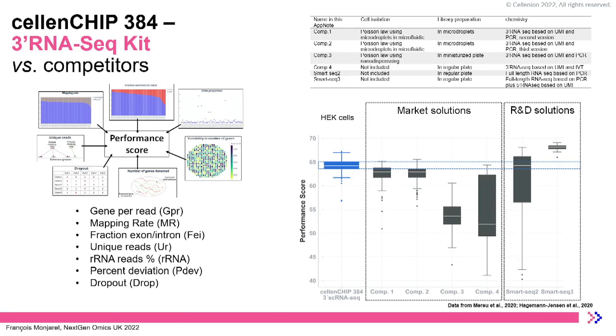When you put the 3' kit on the market, now you have to compare to competitors because there are a lot of players on the market. So we did do this exercise. We did aggregate all the parameters you use in QC for 3'. So that's obviously the number of genes per cell, but the mapping rates, the fraction exon to intron, is that unique reads or not, the ribosomal contamination, percentage of deviation of dropouts. So we did aggregate all those parameters together on something which we call the performance score, and then we compare to a public data set.